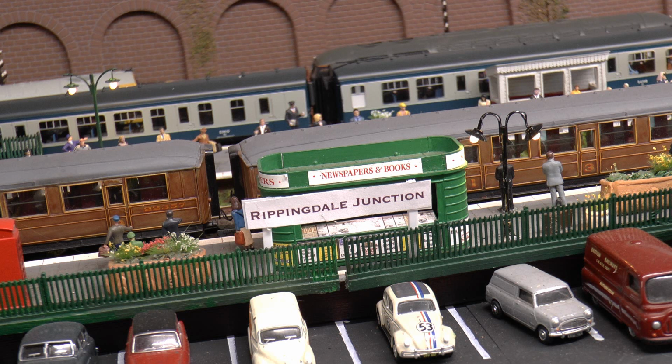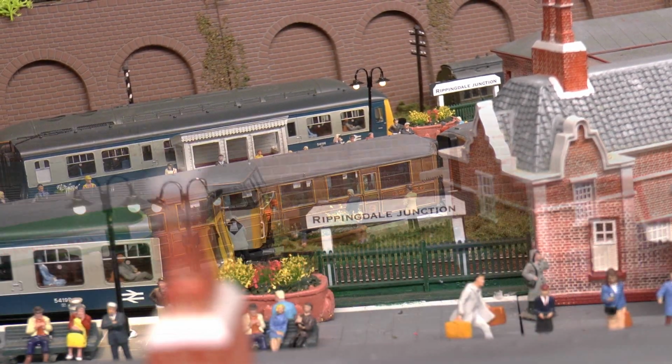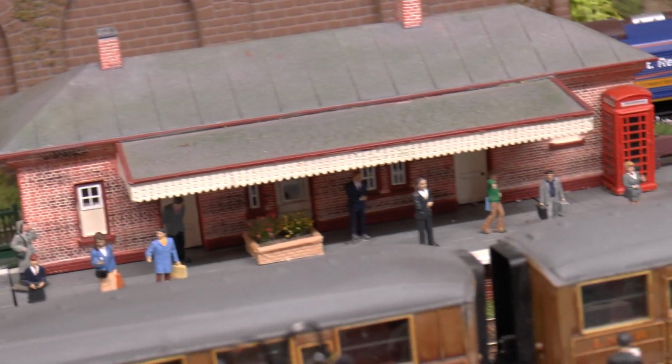And of course this is obviously referring to me. Keep ripping it up. Every time I've got the layout laid down and finished, I rip it up and start again. So I thought it was quite appropriate. I've done it a couple of times. I don't know if you can see it from here, it's on the other side. I'll just move the camera down. Rippingdale Junction again. I think that sounded quite well and fitted in reasonably well.